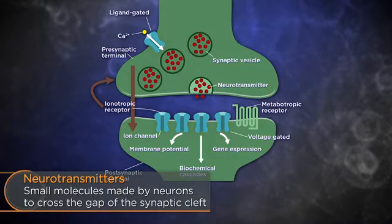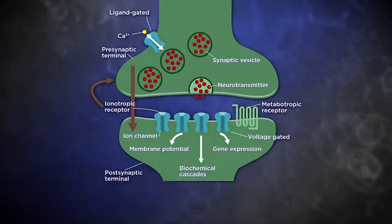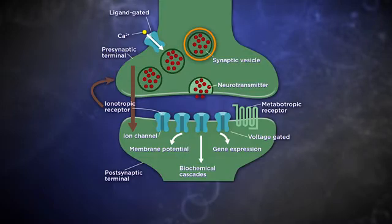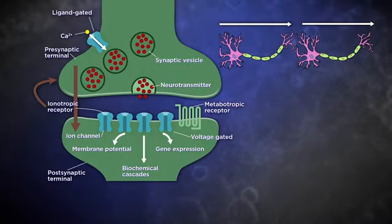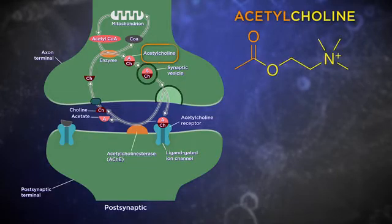Neurotransmitters are small molecules made by neurons to cross the gap of the synaptic cleft. In the absence of a signal, neurotransmitters are stored in small membrane sacs called synaptic vesicles near the axon terminals. The arrival of the action potential at an axon terminal is a signal to the vesicles containing the neurotransmitters to fuse with the membrane and release their contents into the synaptic cleft. The major neurotransmitter used at neuromuscular junctions is acetylcholine.